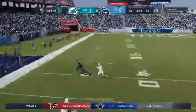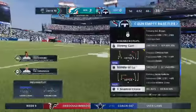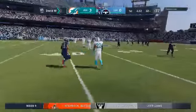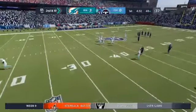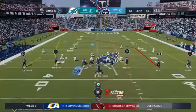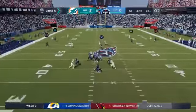Working out of the gun. And nowhere to fit that football in. It's knocked away and incomplete. He was trying to find Justin Jefferson there. And it's 2nd down. And that's a nice job there because you've got to play the ball, not the man when in coverage. That'll keep you away from a lot of needless penalties. And he's able to knock that one away.